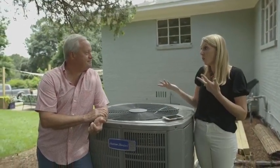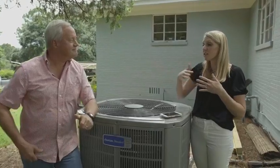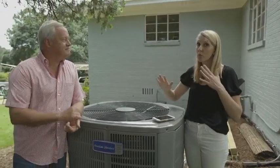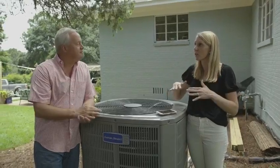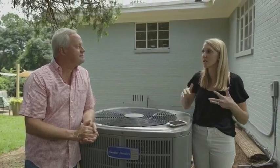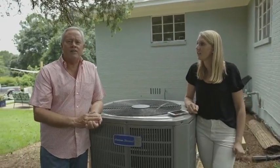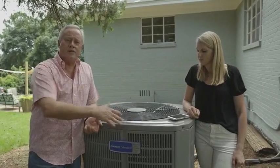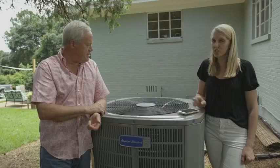Right. But that is a good point. You don't want your house to get up to 80 degrees during the day. You want to keep it relatively close to what temperature you'd like it to be, so that your unit isn't going from 0 to 60 to cool it down when you get home. You'll be surprised how easy it is to program these thermostats, and how it makes so much sense to adapt the heating and cooling system to your lifestyle.